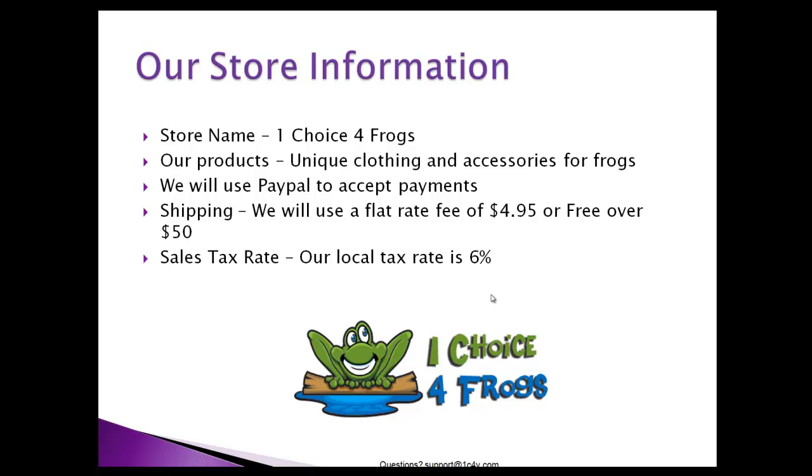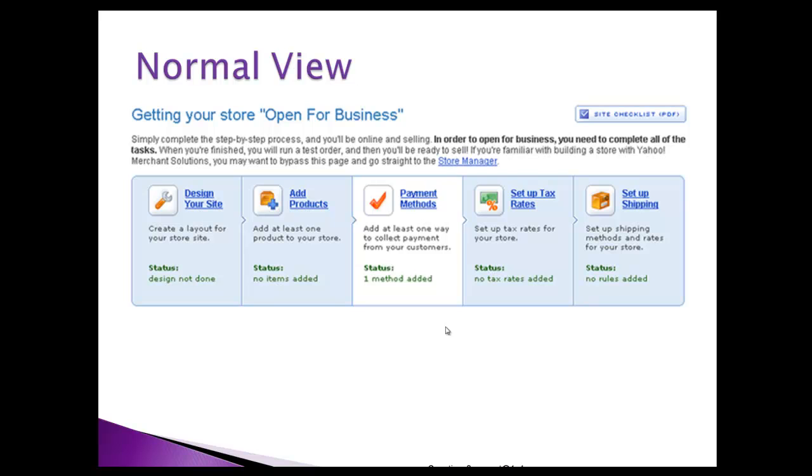So normal view, when we go in to open up a Yahoo store, basically there's a checklist of 5 different things we have to do. We have to design our site, add products, add our payment methods, tax, shipping, done. Open up for business. That's it. It's just 5 very simple and very easy steps. All right, so the first step we're going to do is called the Design Wizard.